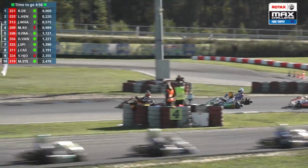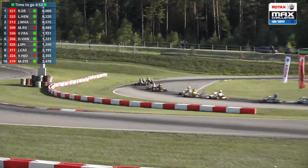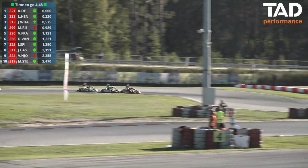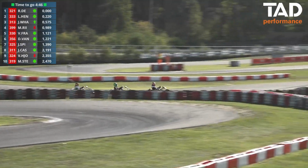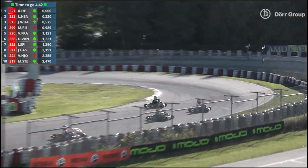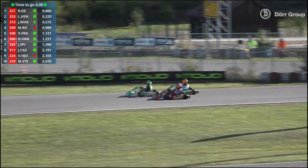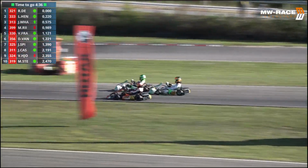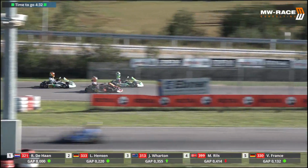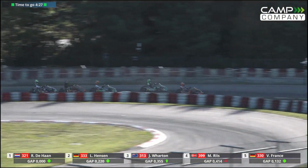Oh, the contact between Henson and De Haan, which puts the German right back into the melee in the middle, and everyone swoops past to avoid, which now includes Kobe Powles. So now leading, it is Robert De Haan, after the lightest bit of contact between him and James Wharton on the penultimate hairpin. But look at Mads Ries, he is absolutely flying as the Dane. He's trying to go up the inside of the Dutchman into the penultimate hairpin, but De Haan goes past him and also up the inside of James Wharton into the final corner.